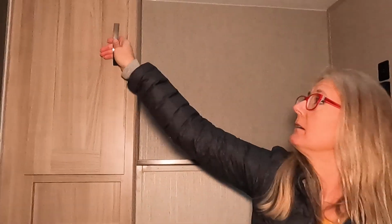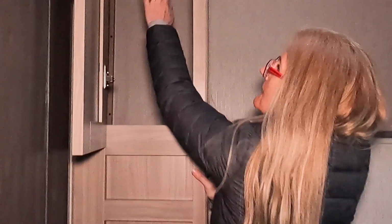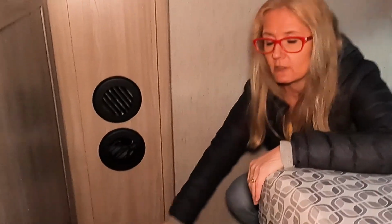Then moving over here is more storage. And again, it's a great space, but it's too high for me, and I'm not going to be able to reach way back there and that kind of thing. So it would need some workarounds for me. Down here, what looks like a bunch of venting really isn't. These are going into that outdoor kitchen spot, and this is your actual heat vent.